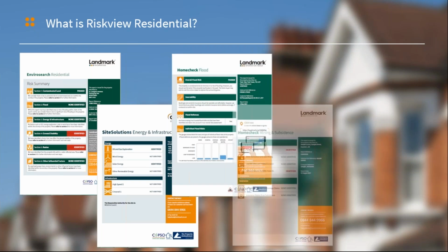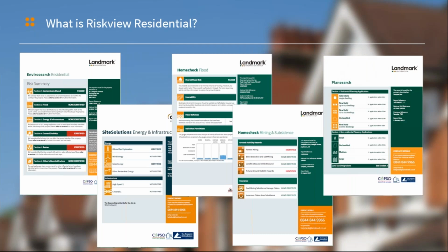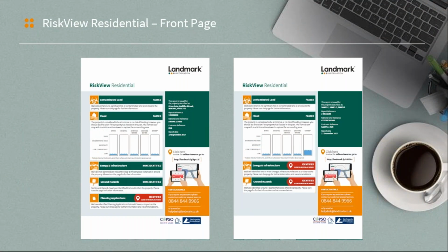It's a full flood report. It's a full mining and subsidence report. And it also has planning applications out to 750 meters. So we put this together in one easy to interpret report. So it's 5 reports in one, 6, I suppose, if you include radon. Although if you take into account all the types of floods, so coastal, rivers, other, which will dramatically be dam break, pluvial, you could say it's even more than that, but we'd list flooding as one rather than multiple.